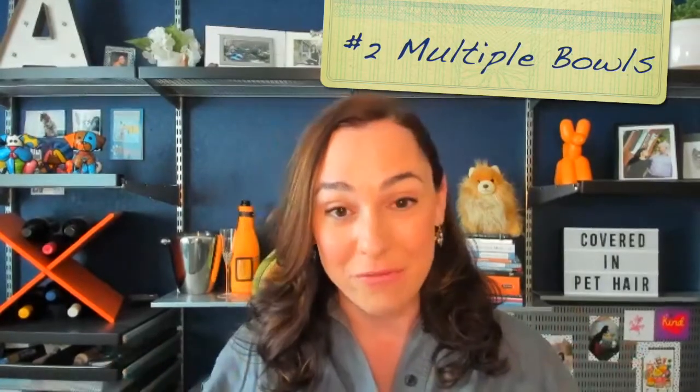Next thing that I do not own for my dogs is multiple water and food bowls. I only have 1 bowl for each dog and a water bowl for the house. And my house is pretty small. It's not like I'm in a mansion where they're walking a lot to find their water bowl. I think it's plenty of water for all 3 of them to share.